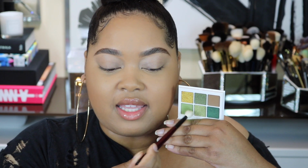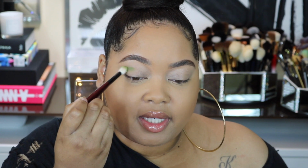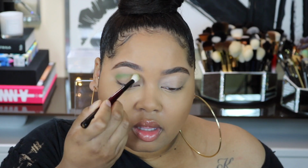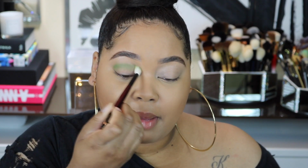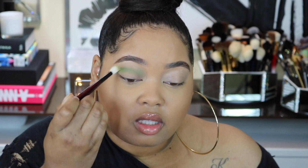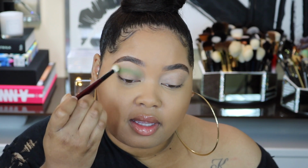Let's start off by taking this matte greenish color, pea green, right in the upper corner. Let's pop that right in the crease and then blend it on up. I'm blending right on top of my eyeshadow primer, which is the Hourglass eyeshadow primer. So I'm just taking my time, building it up and then bringing it up.